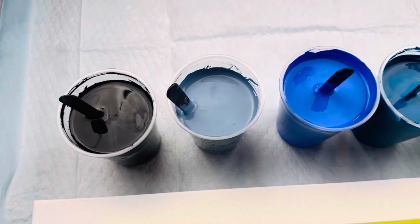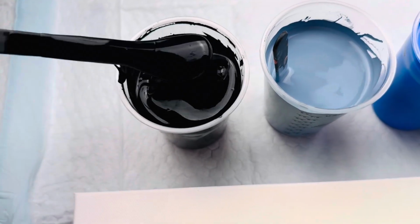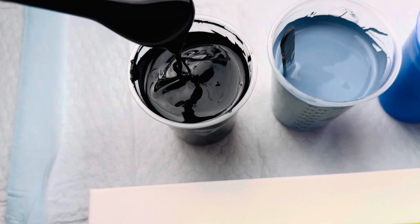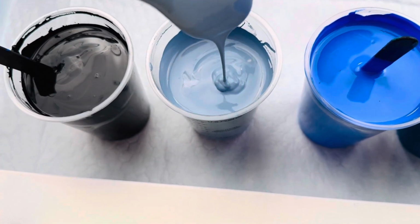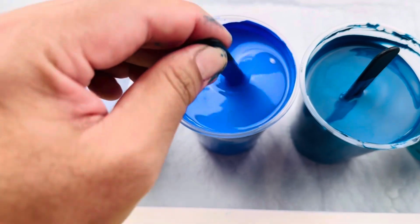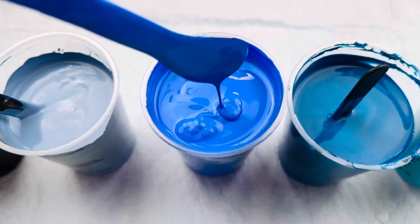Here are all of my colors that I will be using for my acrylic pour background for my acrylic pour dot art fusion painting. This is black and there is my consistency. I keep the paints extremely thick with the pouring medium that I have created. This will be followed by grayish blue. Then I have a cobalt blue. This is one of my new favorites.